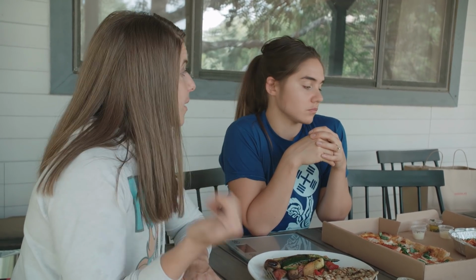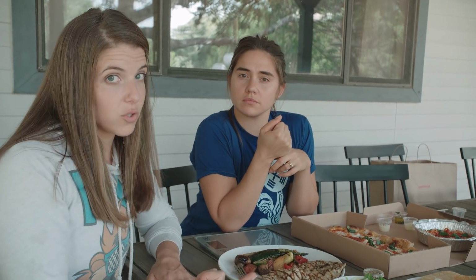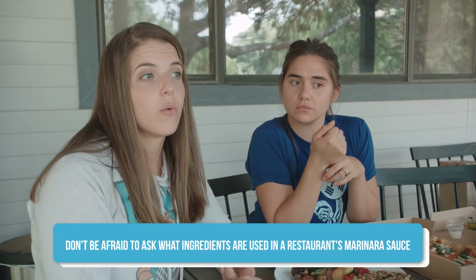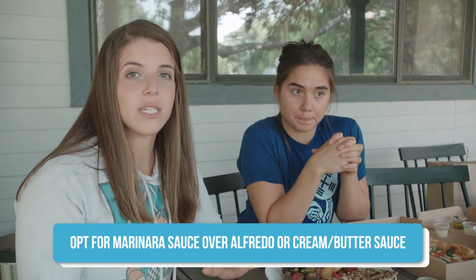There is your typical Alfredo sauce or your cream sauce. There's going to be your straight red tomato sauce, and kind of like what we talked about in the car, you want to maybe call ahead and ask if they're using a lot of olive oil in their marinara sauce or sugar, which is definitely going to increase the carb count. But generally, if they aren't using a bunch of olive oil and they're not using any sugar, marinara sauce is going to be the best low-calorie solution.